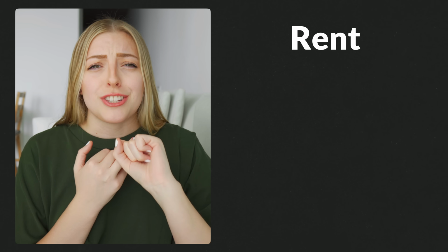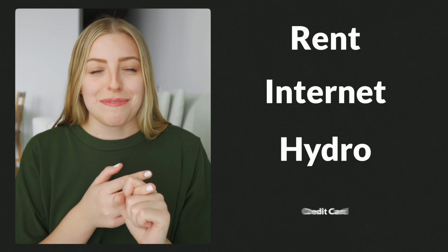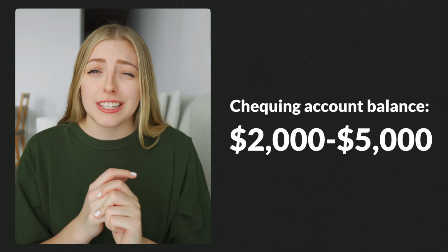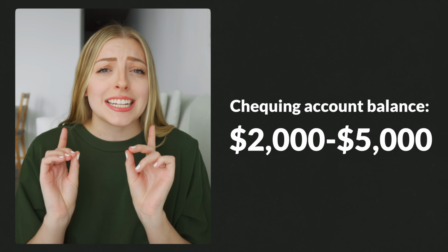I also want to make sure there's enough in there to cover my automatic internet and hydro bills that come out about mid-month. And then I also want to have enough to pay off my credit card consistently throughout the month as well. So at any given time throughout the month, other than payday of course, I'd say I have between $2,000 to $5,000 in my checking account, $5,000 definitely being on the high side, and Dennis is the exact same way.